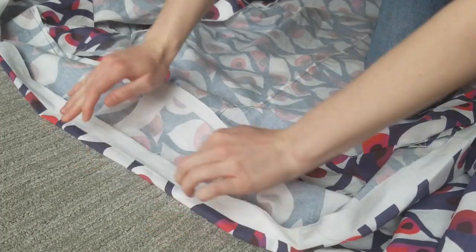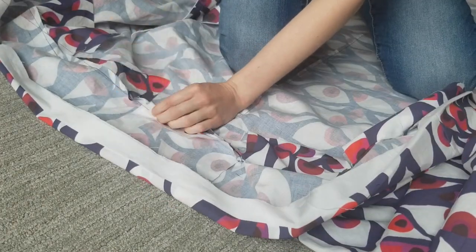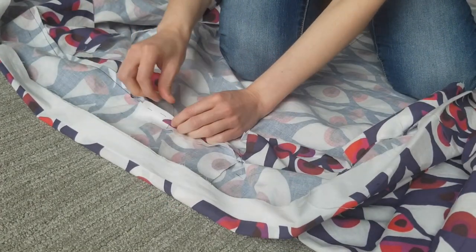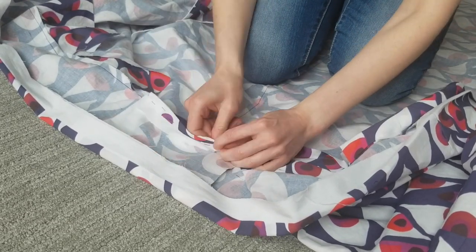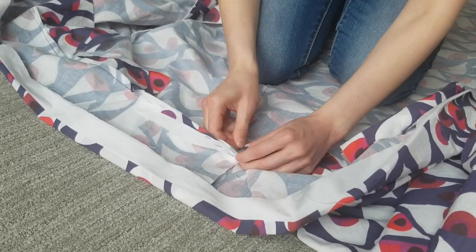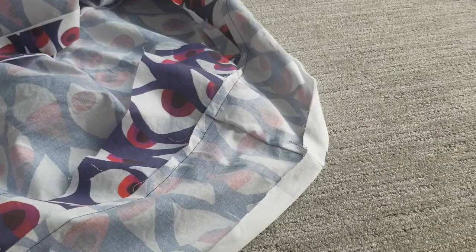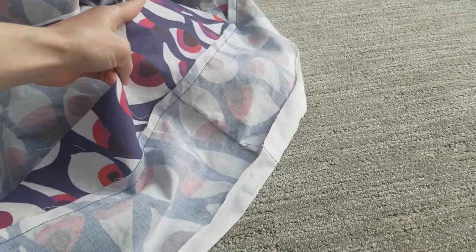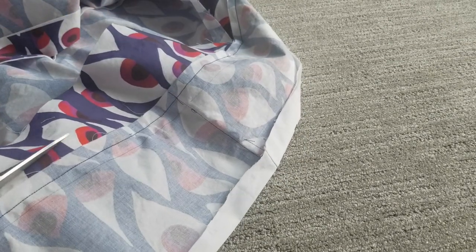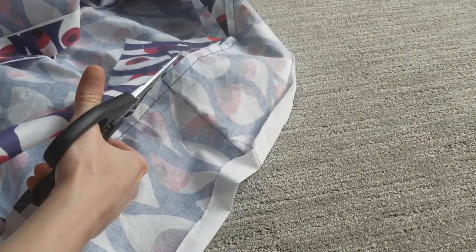Next, I added this small strip of fabric to the center back of the collar, and I tied it into the kimono with a simple basting stitch. This is just to reinforce the collar and to protect the fabric. Now you're going to have some of this excess okumi fabric. You're going to want to cut this off, otherwise the kimono collar is going to be really bulky.